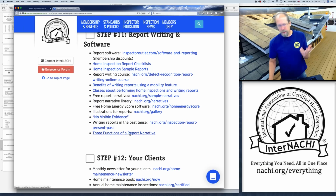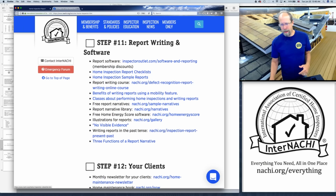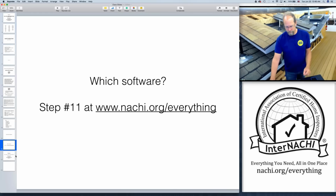And there's 3 functions of a report narrative. And that's all in step 11 of this URL at nachi.org/everything.